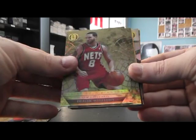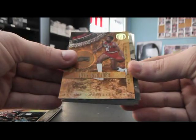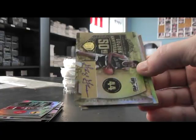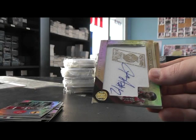All the base cards will be $2.99 unless otherwise stated, because most of them are. Steven Jackson, Darren Williams, JJ Hickson, Kobe Bryant, just to make sure. Yep, $2.99. Julius Irvin, Alonzo Mourning, Rick Barry, and the first hit, Akeem Olajuwon jersey. And autograph, Iceman. Autograph, that's numbered to 30. That jersey was numbered to $2.99.